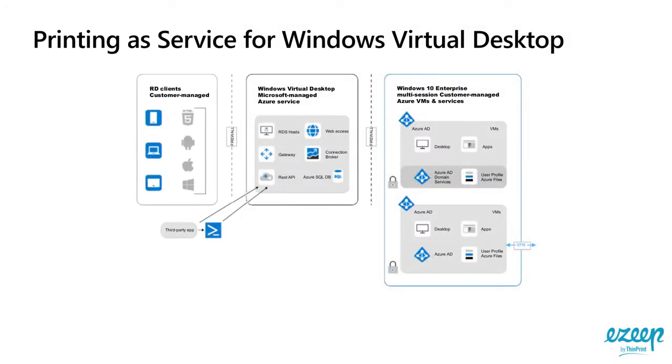Now, this is an architecture slide from Microsoft. It basically describes on the left side the clients, the devices that the customers are managing. In the center, it describes the services that Microsoft manages to provide the virtual desktops on the right side. So the virtual desktops are managed by the customers, obviously, where you have your desktop, your apps, your profile management. All of that is tied together nicely with Azure Active Directory domain services.